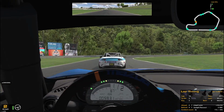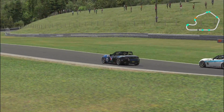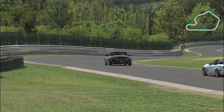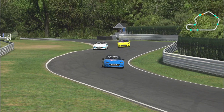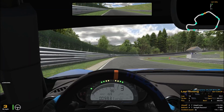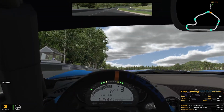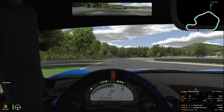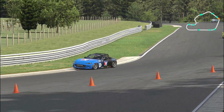So again, same guy, I think on the previous lap, unsure which way to go. I was unsure which way he was going. Did lose a little bit of time there. But as you can see in the video, Joseph is 2.4 seconds behind me, and we've only got a couple of laps to finish. So as I was just saying, he did make a little mistake there.